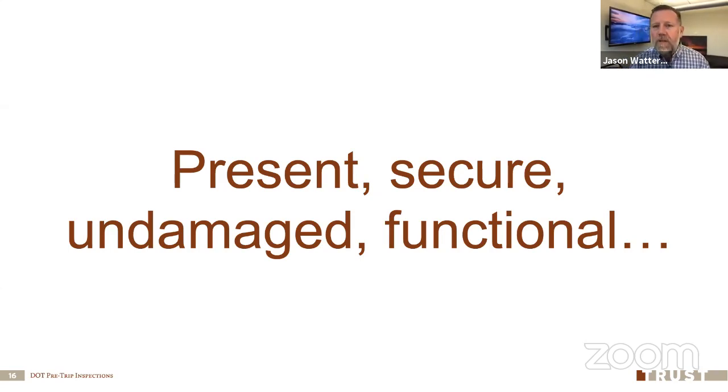One of the things that we look at is all the components on a truck or other vehicle. Is it present? Has it fallen off? Is it secure? Is it undamaged? Is it functional? We look at those categories, and we should be able to go through. As you're taking your CDL, it's good practice to go out and actually verbally say these things.